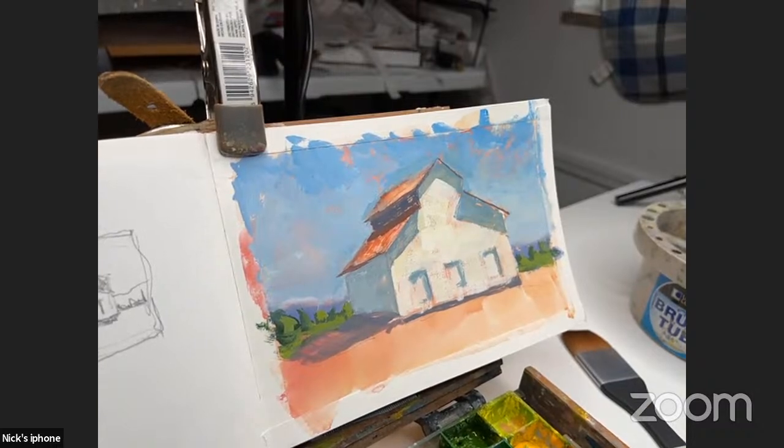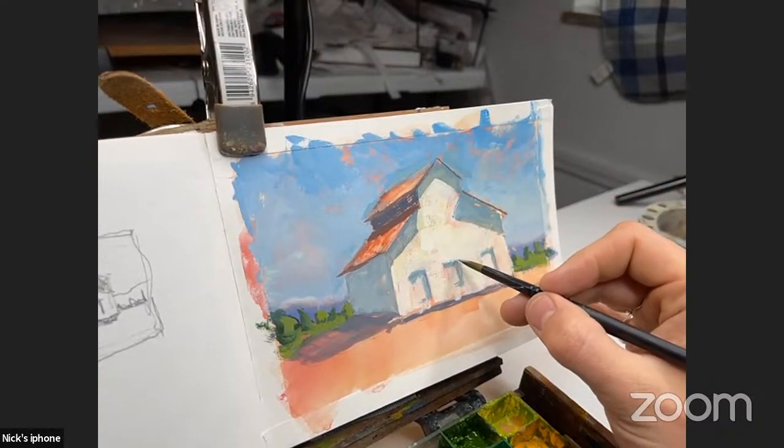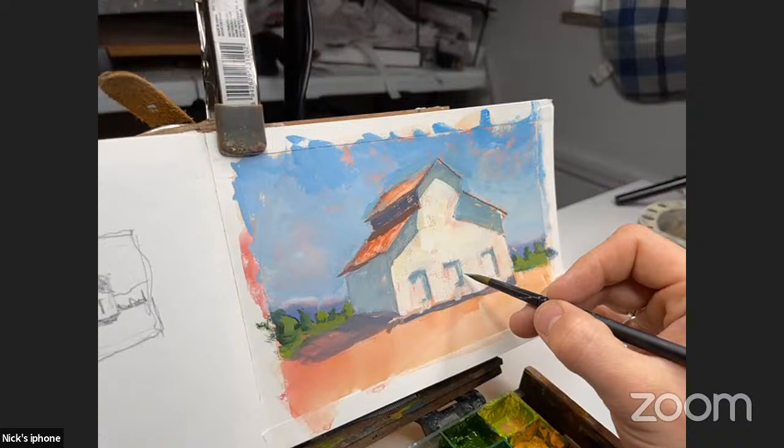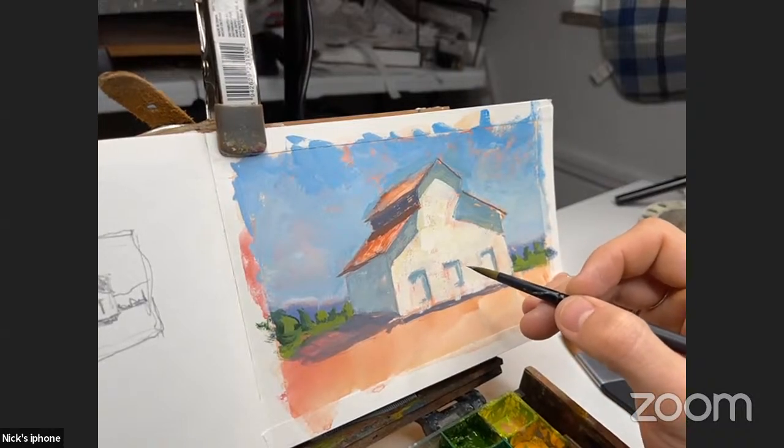So this question, I hope I read it right. Are you painting on cards or are they mounted afterwards? I don't know if you understand that. Maybe the person. Right, I think I know what they're asking.